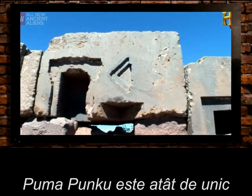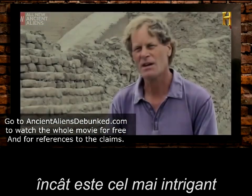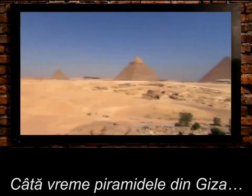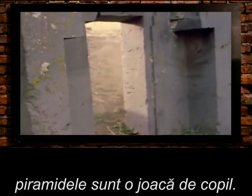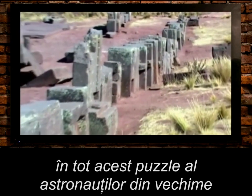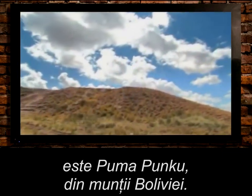Puma Punku is so unique in the way that it was constructed and shaped and positioned that it is the most intriguing ancient site on the planet. While the pyramids at Giza are an incredible feat of achievement, compared to Puma Punku, the pyramids are child's play. In my opinion, the most significant piece of evidence that we have in this entire ancient astronaut puzzle is Puma Punku in the highlands of Bolivia.